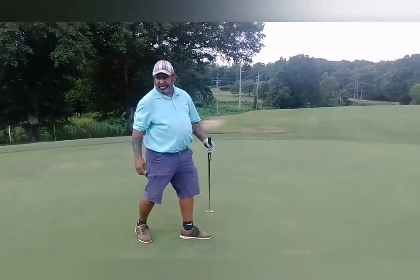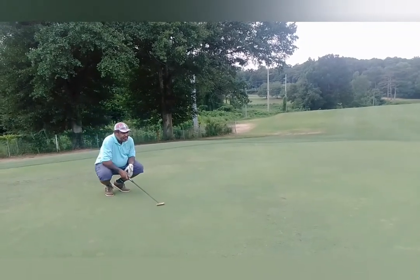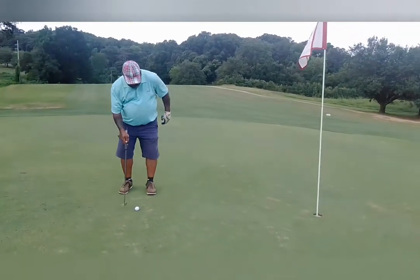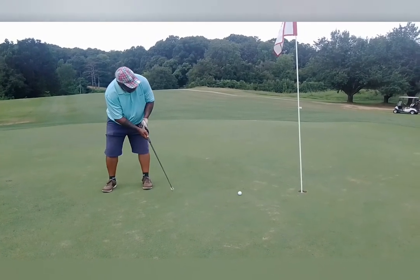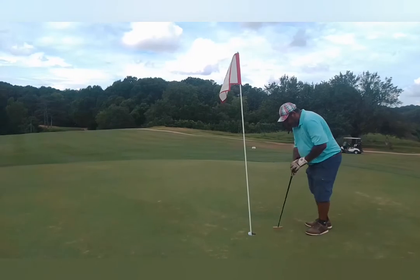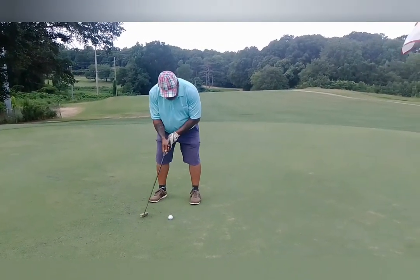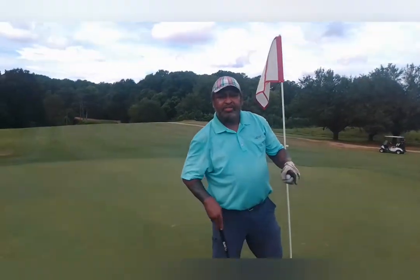I see they punched the fairway, the greens. They healed pretty fast, didn't they? They must have used the new one. All right, folks, so we got a birdie chance. I don't think it's doing too much of anything. It did break like I thought. I pulled that ball. Yeah, I pulled that ball. Grinding, folks. Seriously, keep grinding.